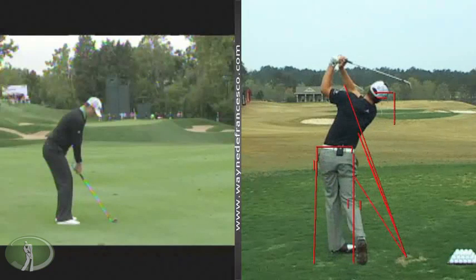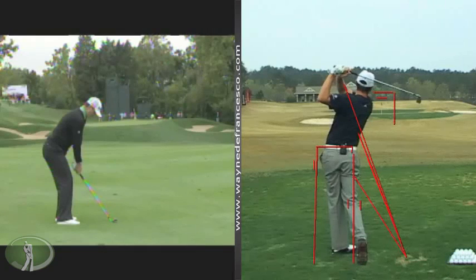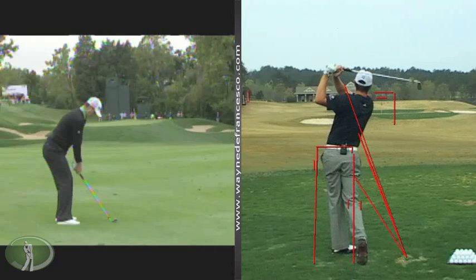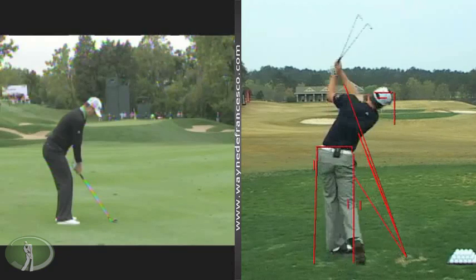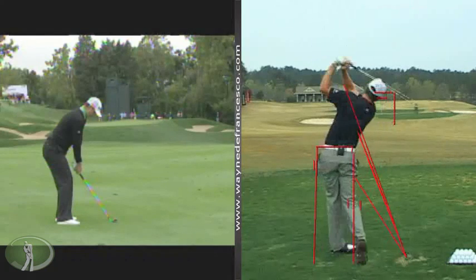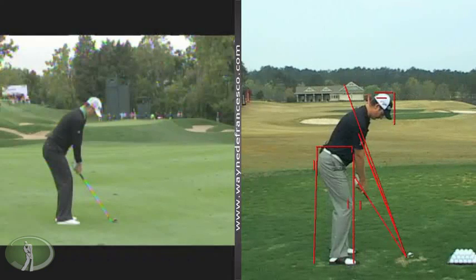So very nice looking golf swing, and Rose has always had great rhythm, just a beautiful tempo. I'll actually show this swing to people who swing too slow because this is a nice rhythmical medium tempo for a tour player.